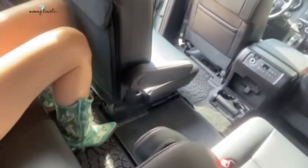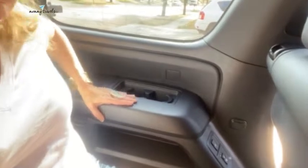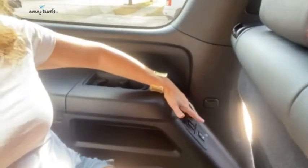And then the third row. Most adults don't want to sit in the third row, but if you did, look at that. I'm 5'7", so my knees are not touching that seat, which I appreciate. And then you've got some storage here, a couple of cup holders, and then of course the controllers I showed you to move the seats up and down. There are vents back here, so you have your own AC, which I think is super important, especially if you're putting kids back here. You don't want to get them car sick.